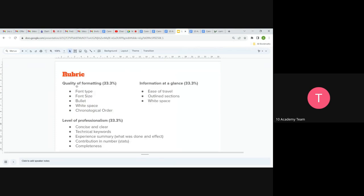So for your rubric, quality of your formatting. When you talk about formatting, you're talking about your font type and your font size. You are not expected to be using some kind of very stylish font type. Your font size must not be too big, apart from your name, which should at least be bigger than other text. We want your font size to be consistent throughout. We want you to use bulleted points. We don't want you to use 1, 2, 3. We want you to use bullets to highlight some of your points.